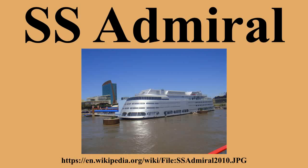At 374 feet long and 92 feet wide, Admiral was longer than a city block, and the first all-steel inland steamer. At the time of its construction, Admiral was the largest passenger vessel on U.S. inland waterways. The boat was dismantled for scrap metal starting in 2011.